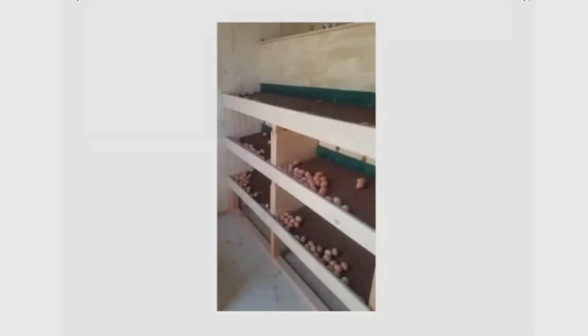And also, because they don't wash the eggs, it forces the farmer to be diligent in making sure that the eggs don't get pooped on. Because if you get pooped on, even if there's a membrane there, you don't want to sell a poopy egg, right?